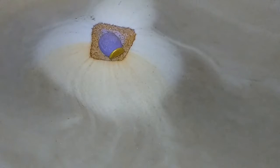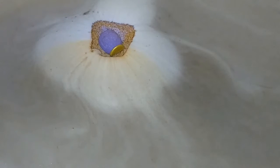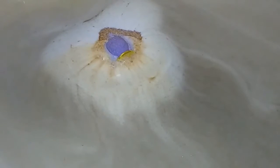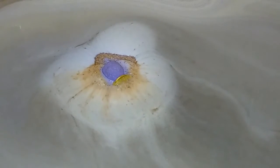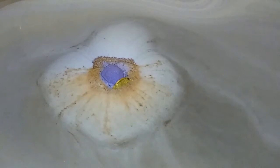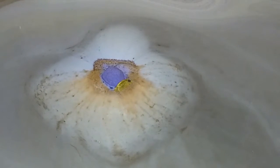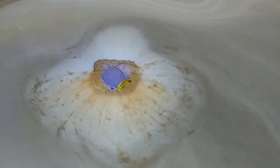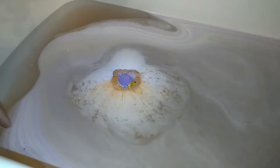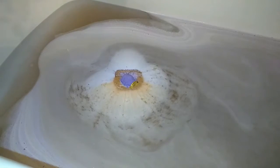And every once in a while I'll just see the light hit one of those pieces of glitter, some of the shimmer. Uh-oh. There it goes. This thing is really good at floating. It's doing a lot better than some of the other ones I've had. And it didn't really feel light either. I mean, it was definitely a substantial bomb. I don't know if you can see that, like see on the edge all the different layers of color.